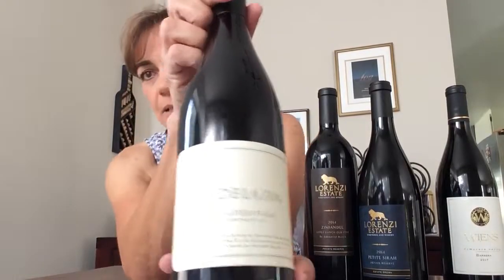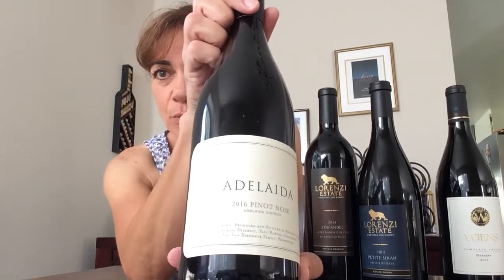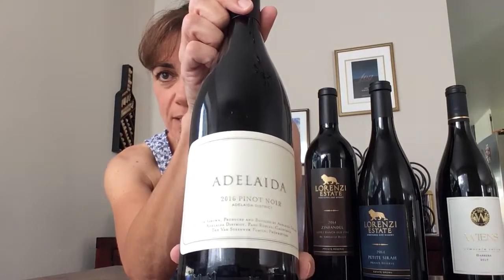And let me see, you can see that. So, 2016 Pinot Noir, Adelaida District. And then the fine print at the bottom there says, estate grown, bottled and produced by Adelaida Cellars, Adelaida District, Paso Robles, California. The Van Stwenick family proprietors. So a lot more detail on that label.